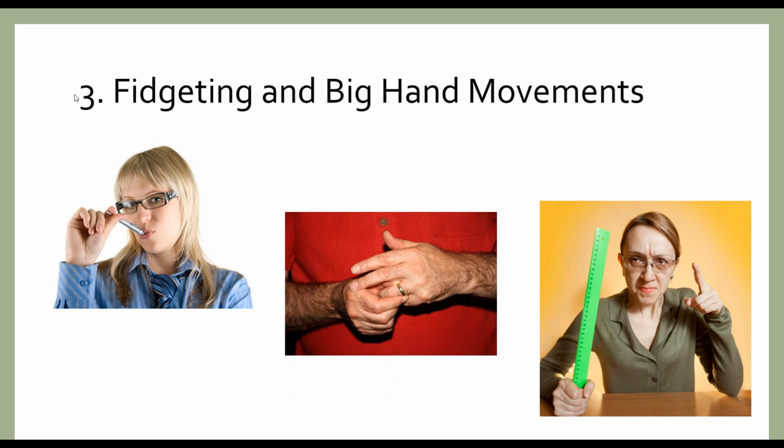The other thing is the big hand movements. So it's those bouncy hand movements that don't mean anything. They're not adding to what you're saying. In fact, they're kind of distracting to the visual learner as I do a karate chop in time with what I'm saying. Are you aware of what your hands are saying about you?